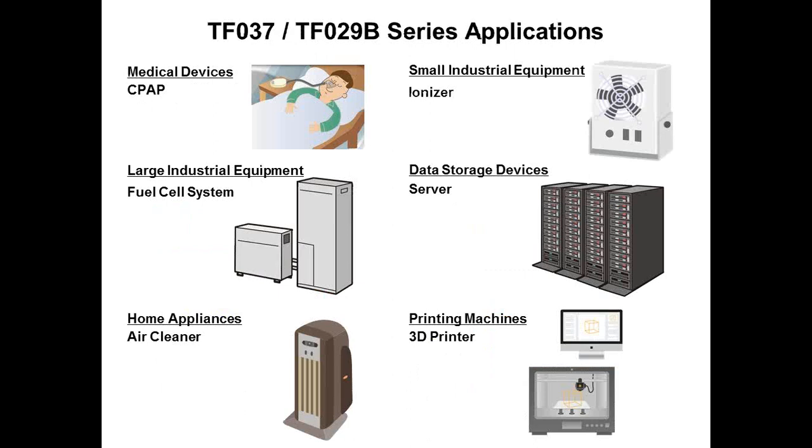Nidec Copal Electronics has a proven track record in providing high quality and highly reliable air-bearing microblowers to various markets, such as medical equipment, various industrial equipment, home appliances, data storage devices, and printing machines.